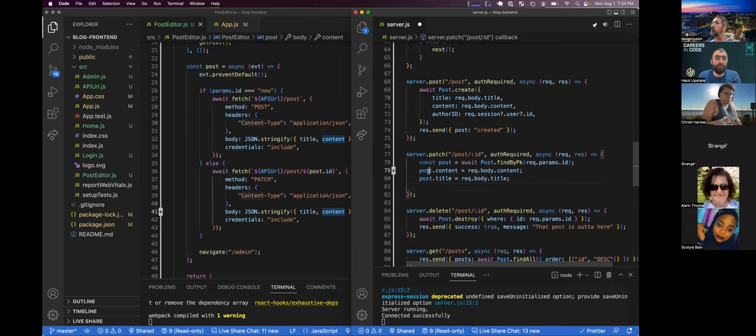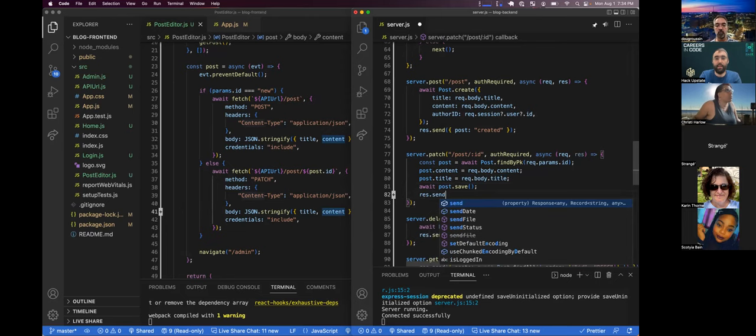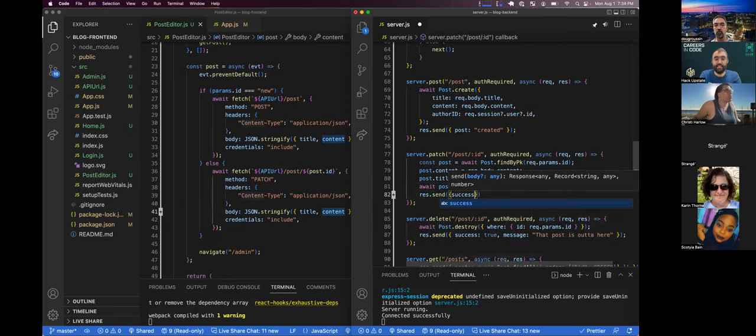Whenever we modify the object coming back from the database, we need to tell it to save those modifications into the database. Then finally, we're going to res.send a success true and a message of it's been edited.